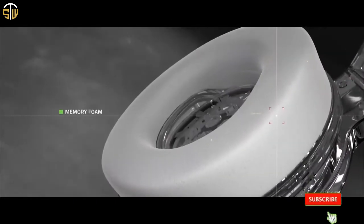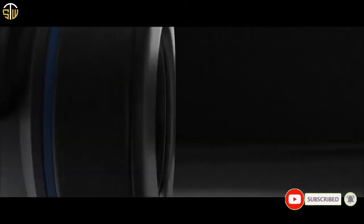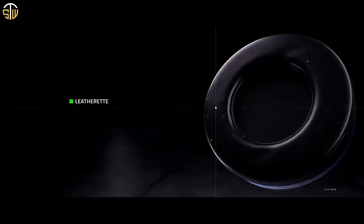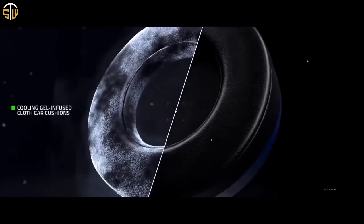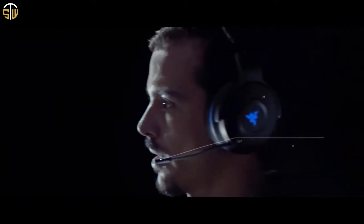Memory foam ear cushions adapt to each user, even those wearing glasses. Covers are recommended for maximum sound isolation. To reduce heat buildup, breathable cloth materials are used for areas directly in contact with skin, or with cooling gel-infused ear cushions. In multiplayer games, communication is paramount.